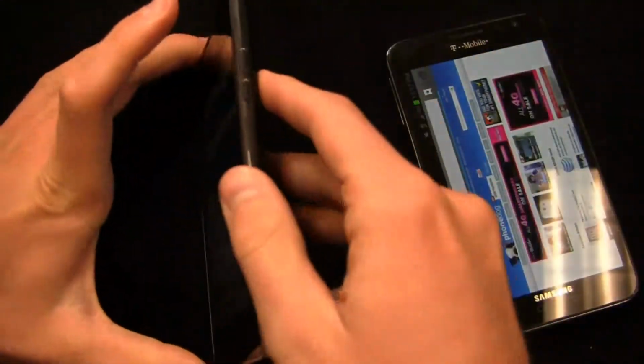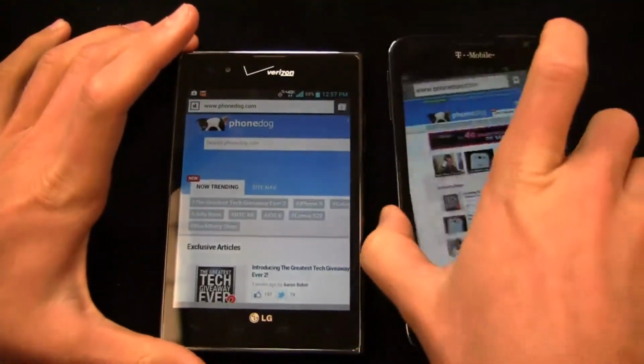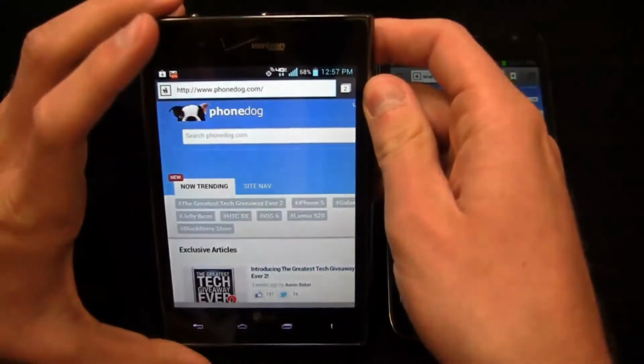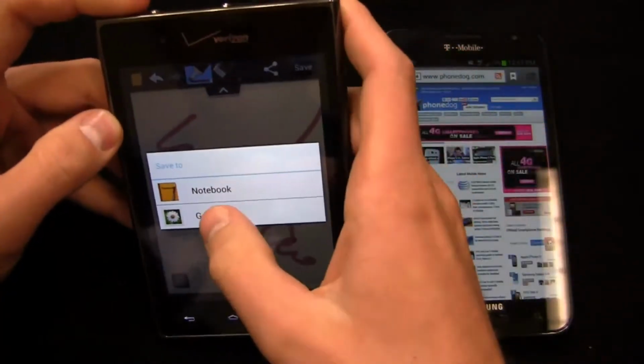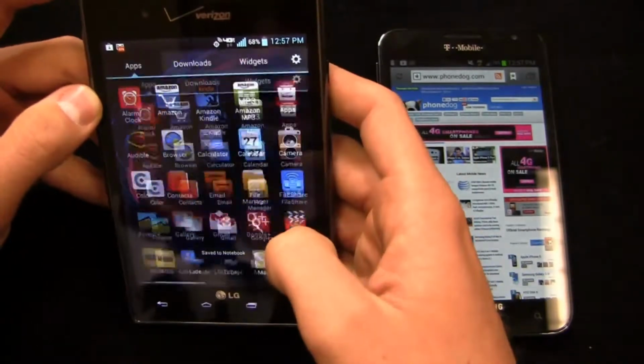Portrait to landscape transitions. Again, like I said in part 1, both of these devices are great for content creation. So whether it's taking notes, browsing the web, you can do a lot of nifty features. Again, you take a picture here, snap PhoneDog, and it should allow me to save that. And let's go in here. It should allow me to go back to the browser.